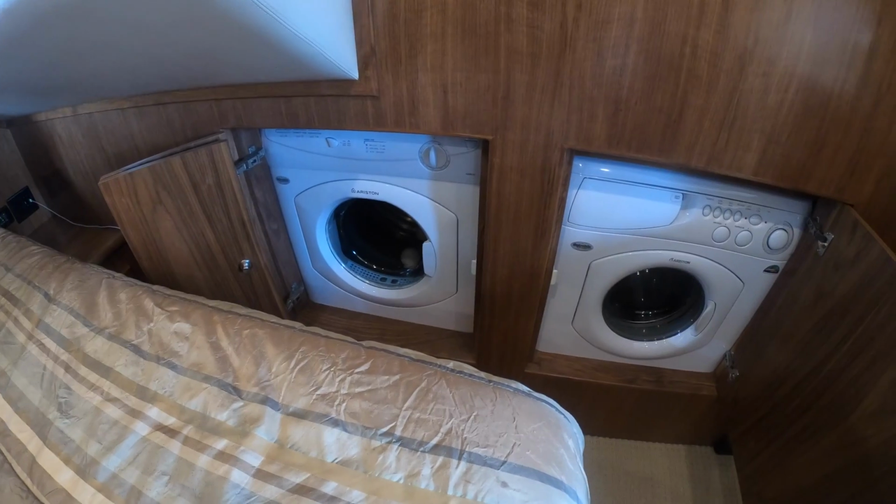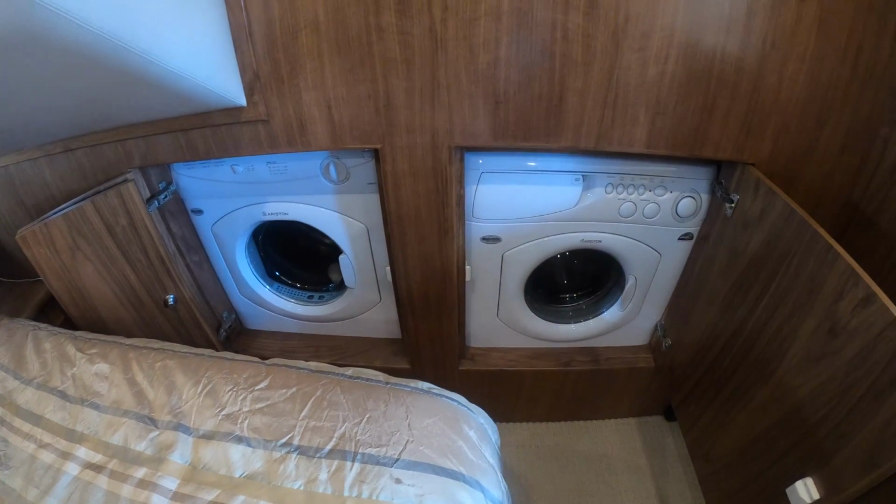Number 5 is having a separate washer and dryer. A lot of boats will have just one washer and dryer, and it does it all in one. Having a separate washer and dryer was important, especially if you're going to live aboard. You need something that's going to be efficient. So that was something that we were both looking for.